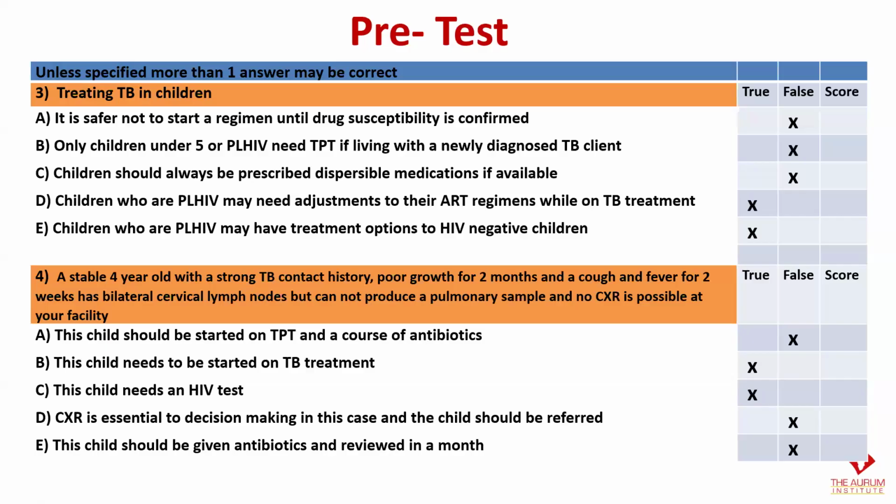Is it safer to start a regimen until drug susceptibility is confirmed? Unfortunately not. So most of the time in kids, we aren't going to know for sure what the drug susceptibility is, and we're going to have to go with a best guess because we can't wait that long. Only kids under 5 or people living with HIV need TPT. That's also false. We're going to go through that in the very first section on why we expanded who needs TPT.